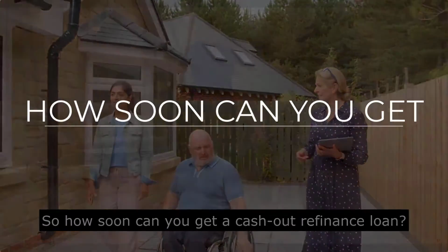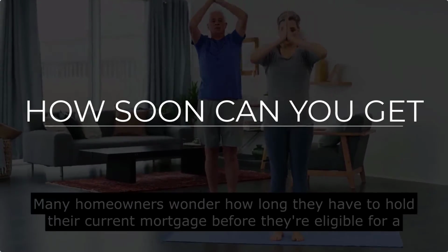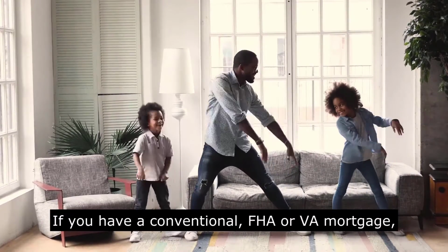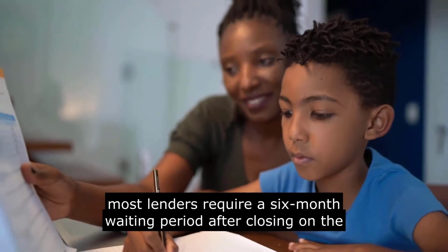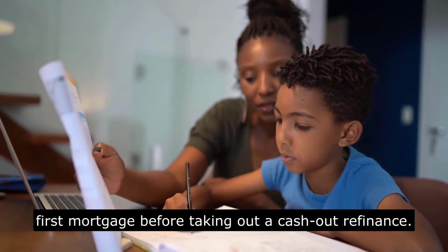So, how soon can you get a cash out refinance loan? Many homeowners wonder how long they have to hold their current mortgage before they're eligible for a cash out refinance. If you have a conventional, FHA, or VA mortgage, most lenders require a 6-month waiting period after closing on the first mortgage before taking out a cash out refinance.